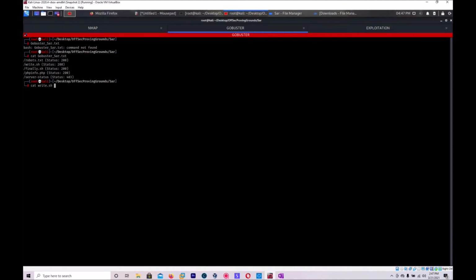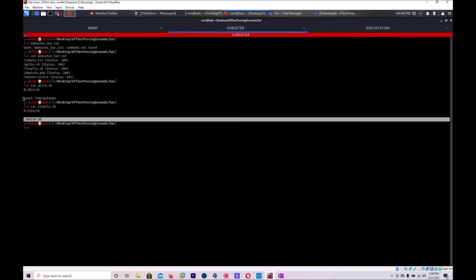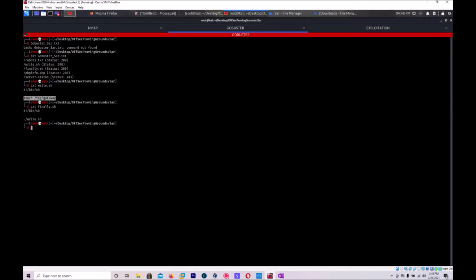So we have cat write.sh. It looks like this is calling bash, and this is creating an empty directory path to temp gateway. All right, let's see what finally.sh reads. And it looks like this is just calling this to add to this path here. Okay, let's keep this in our booty pocket for right now.